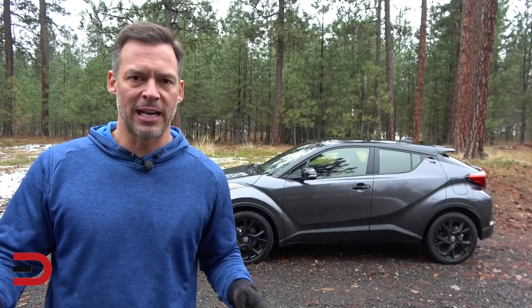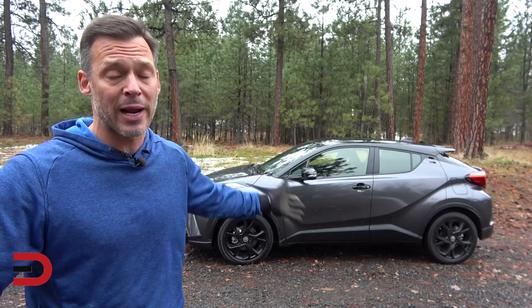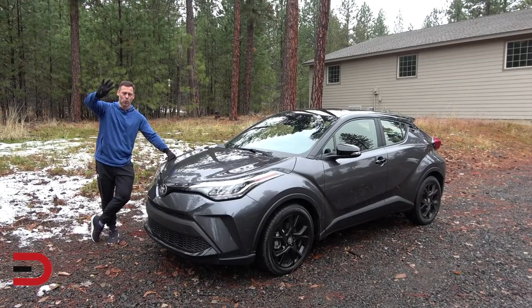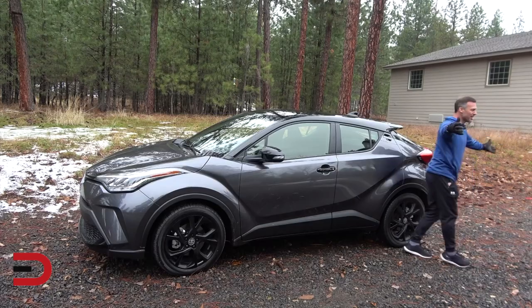Toyota is doing everything they can to make this subcompact SUV as attractive as possible to you, because in all reality, the cons outweigh the pros. I'll explain. Four big negatives: the engine, pretty weak; cargo, pretty small; rear visibility, not great; and no all-wheel drive, just front-wheel drive. On the plus side, a long list of standard features regardless of trim level, and it's a pretty comfortable ride.